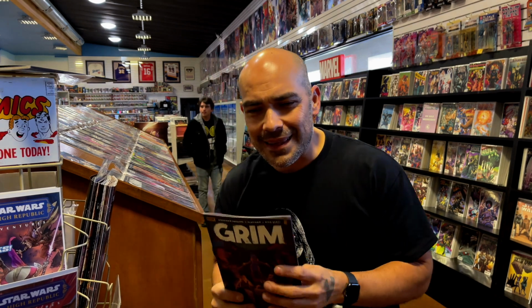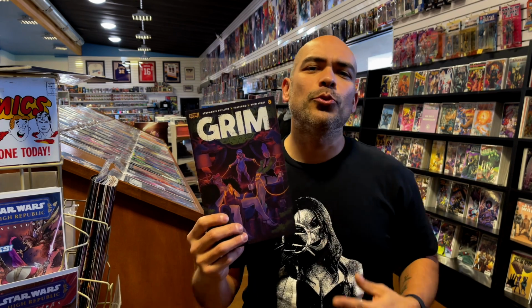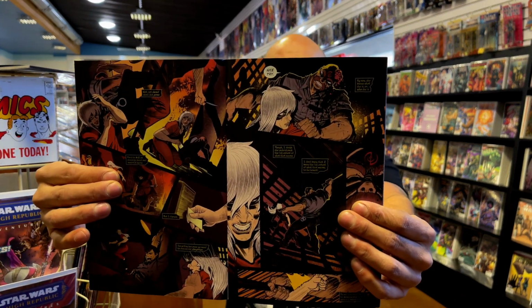That brings me to this next book from Boom Studios. This is Grimm, issue number 8. This one is written by Stephanie Phillips, art by Flaviano, colors by Rico Renzi. I have really enjoyed this book. One of the things is Flaviano's art in here is really good. I think the first time I heard of Flaviano's art was when I was reading Black Widow's No Restraints Play that was done by the Soska sisters over on Marvel Comics.